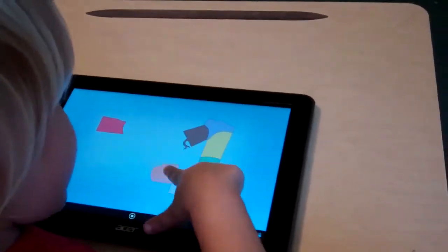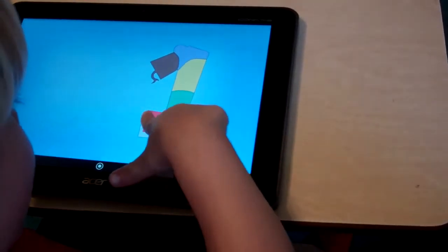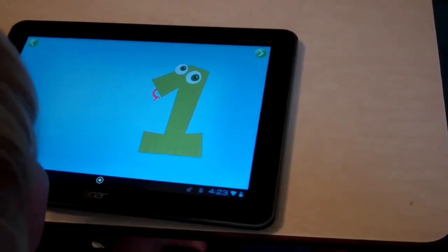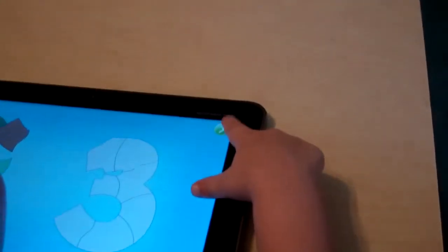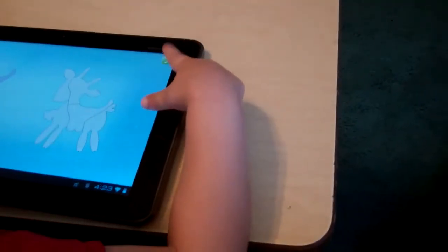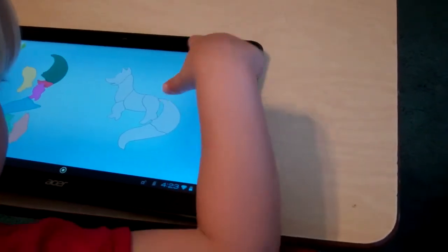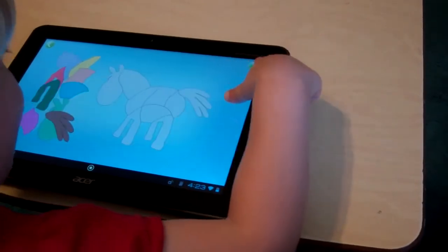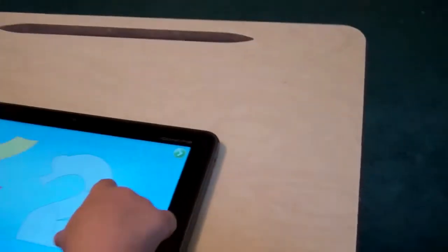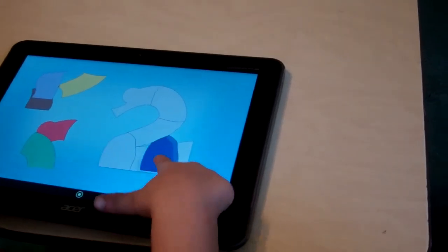Oh, you're doing good. Okay. Oh, you're doing so good. Yay, Leah. One. Yay. Two. Where's the word? Two. Oh, did you see the word over there? You want to find two? Well, see if you can find two. I think it was in there. Right there. Oh, you go too fast. Go back that way. One. Two, there's two. That's two.